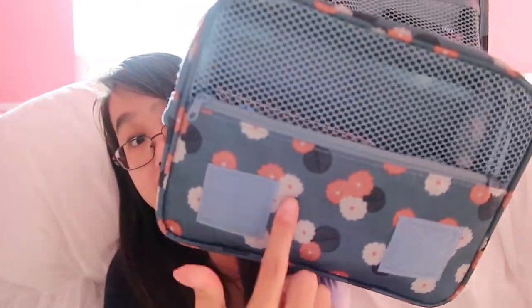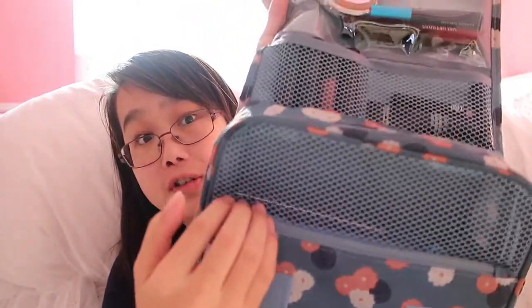So the last pocket I'm going to be showing you is the one that is right here. You can't even tell that it's there, but there's a zipper right here. This is where I keep all of my eyeshadow brushes, because again, I only really wear eyeshadow and lipstick and mascara. It's all up here, not any of the other stuff. So I'm just going to take out all of them.